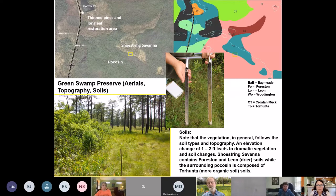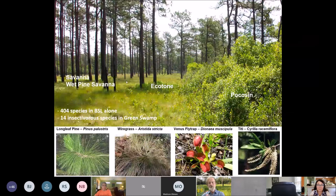You can see this sandier, less organic, less wet area out here in the savanna called a Foreston soil versus that, which is moving toward the Tahoma soil into the Pocosin area. So the soils, the topography is really important. You can change the world in 2 to 3 feet in our neck of the woods. So this area, from a slightly different perspective, we call this the wet pine savanna.